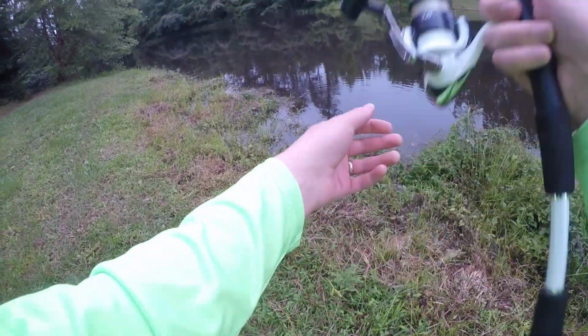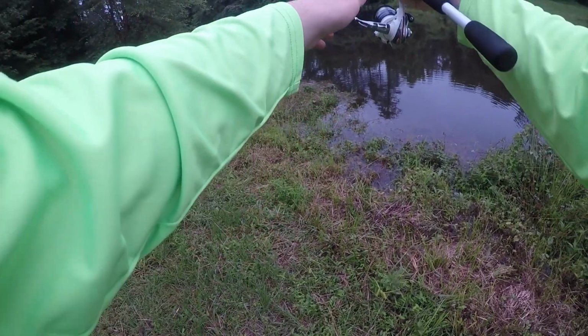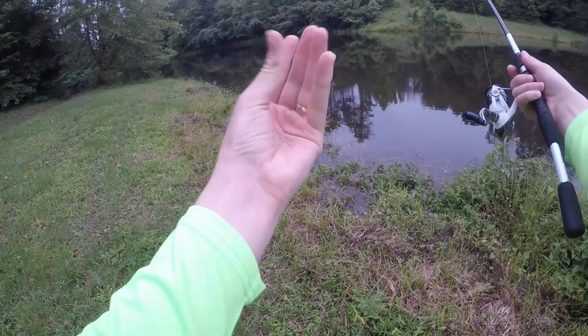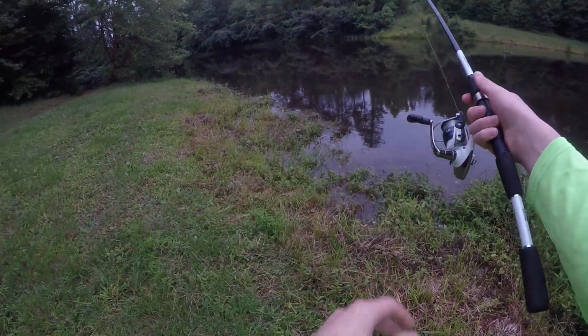Now, going back to the big bite baits. Not as soft, springier, stiffer.